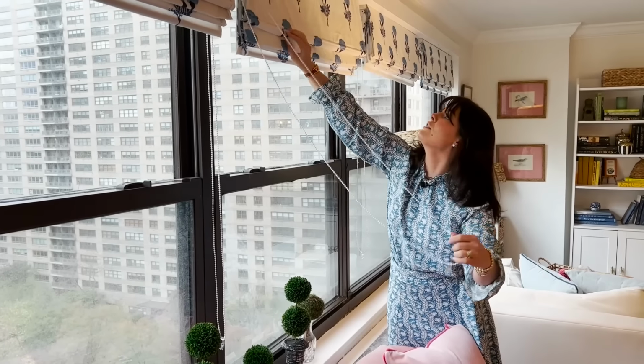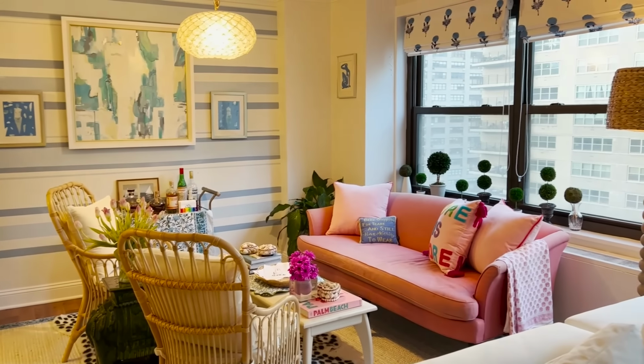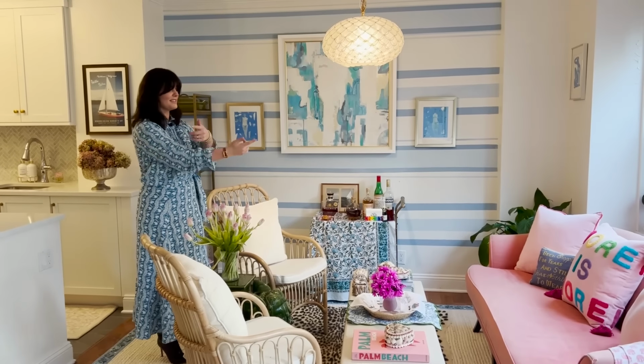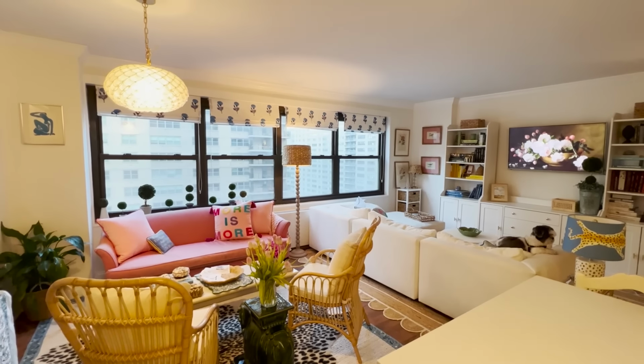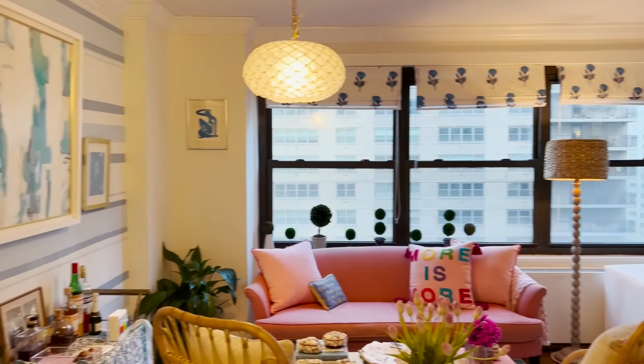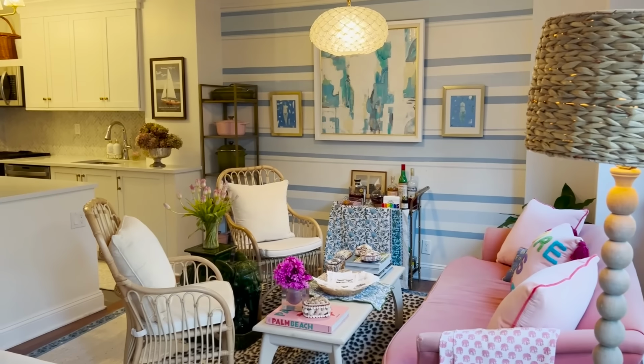I think everyone should have them. They're just so pretty and easy. And this area, I like to think of it more as a conversation area. If I have friends over, because of the setup of the room, it's really easy to sit and talk and chat and have appetizers, have drinks. My husband and I sit here and catch up when he comes home from work. If we're going out, we'll have a cocktail here together before.